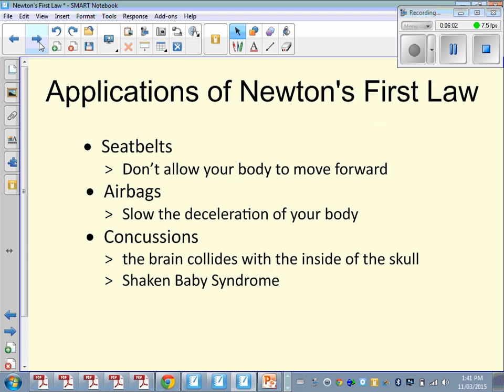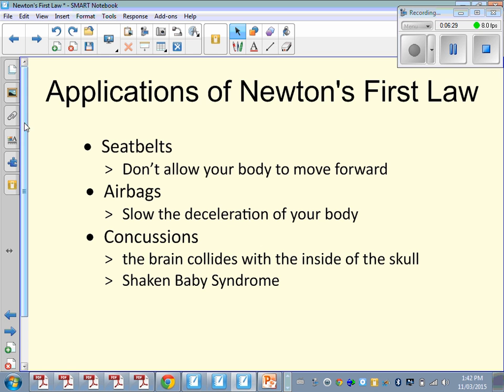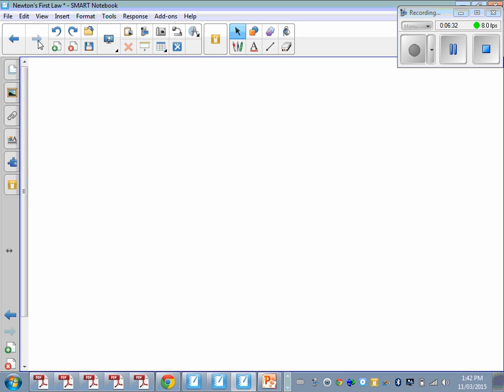So some applications of Newton's first law: seat belts don't allow your body to move forward once the car stops. Once a car is decelerating to a stop, your body would want to keep moving forward. It's the seat belts which prevent that from happening. Airbags, concussions, also a lot of sporting applications. So many applications of Newton's first law, too many to mention here.